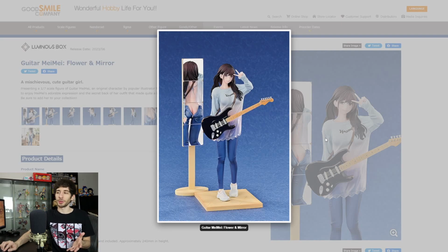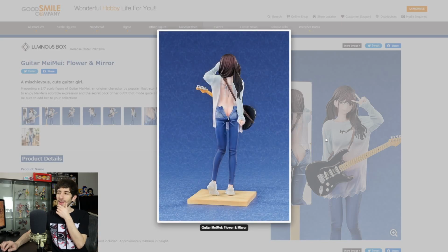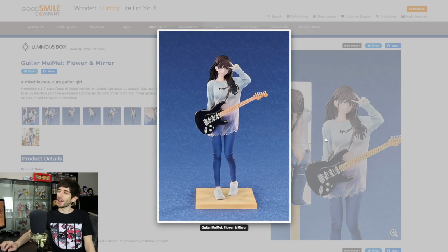And it seems like you don't have to keep the mirror around. You're certainly paying for it. But this is a really cheap figure. It's only 16,800 yen. But yeah, I don't really know how to feel about this one. I love her face. I love the natural hair that she's got. The guitar looks sick. And I think it's rare to get anime figures with jeans, even if they are weird back zipper jeans.